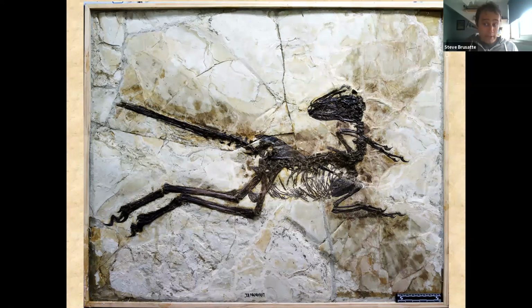And this is a raptor dinosaur. It is one of the closest cousins of Velociraptor. You can see its whole body is covered in feathers. There's feathers on its tail, there's feathers on its torso, feathers around its head, and these are wings. That is a wing, and that is a wing. This is a raptor dinosaur with wings, and it would have looked something like this.